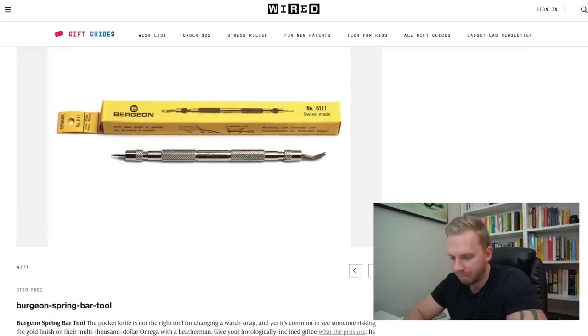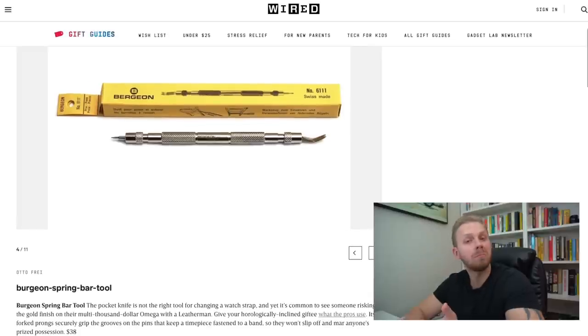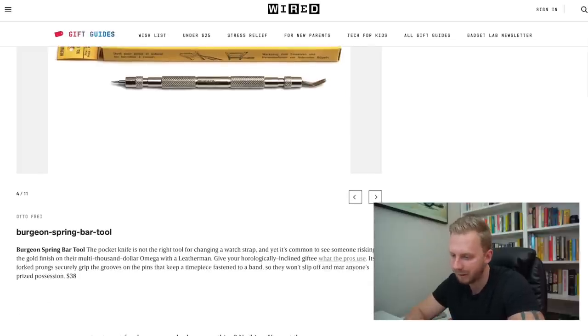And secondly, it's so expensive. I mean, I'm not an expert on sports coats, but almost $1,400 seems pretty steep to me, even though it is made out of Italian cashmere. Next up, a spring bar tool. Okay, pretty good gift, but $40, $38, yeah, that's a bit much.